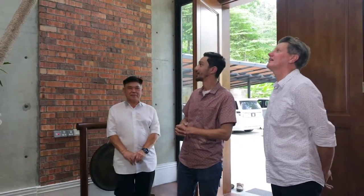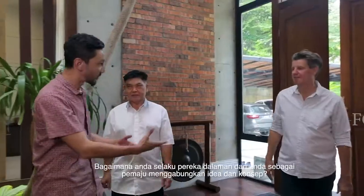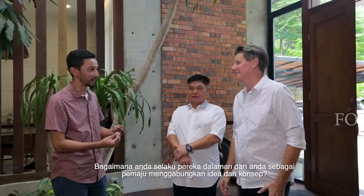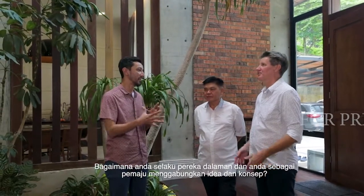You can see as you enter there's a garden here, and it's not just a garden, there are trees as well. Maybe you can tell us a little bit about the whole concept of this house. Okay. Mr. Tony, how did it work? You're the architect designer and you used to be an ex-developer. So how do you guys merge the ideas and concept?